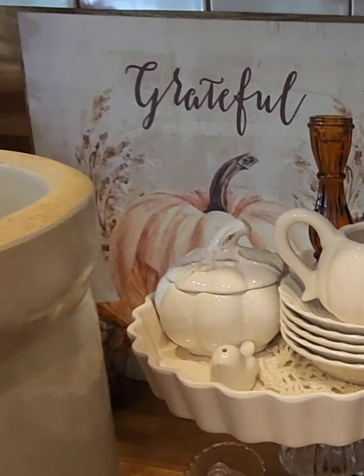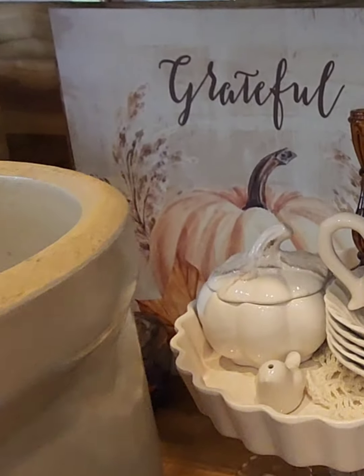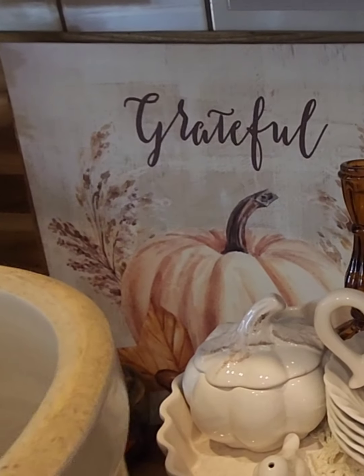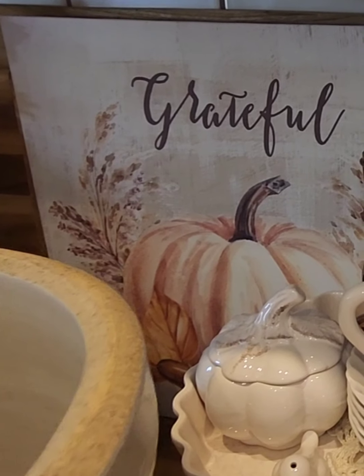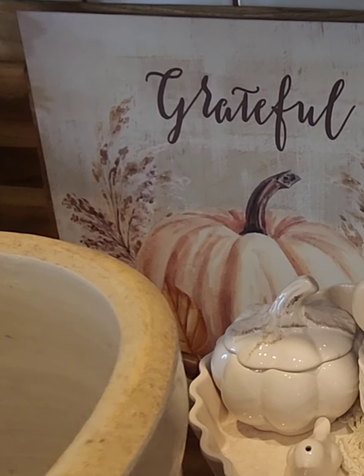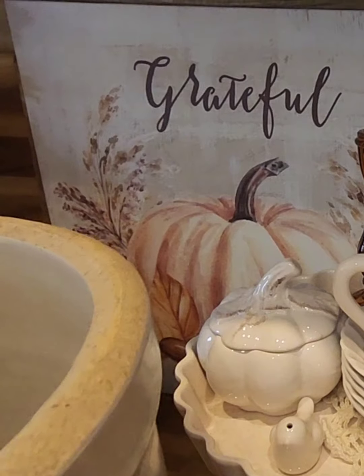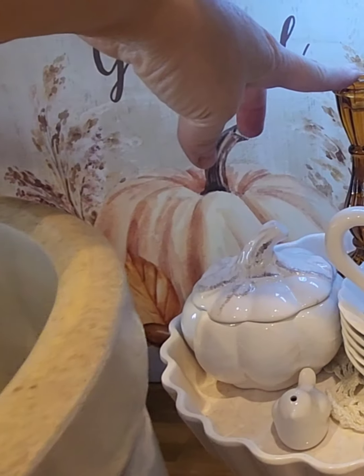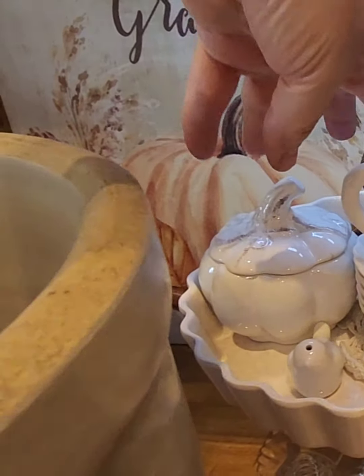And forgive this, I'm not going to move this. You'll see why in a minute. I have some cutting boards back here with my Grateful pumpkin sign that I bought for like $6, I think, at the dollar store. It's just sweet, and I love the colors of it. This is from Hobby Lobby last year, but they have them this year, and both of these are too.